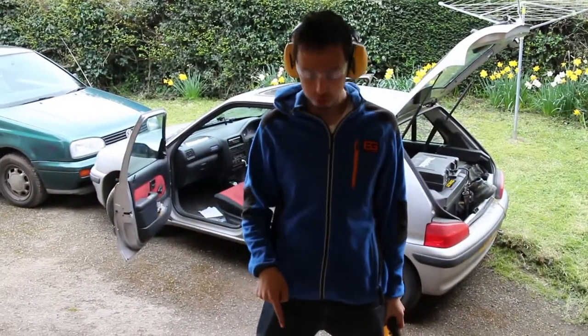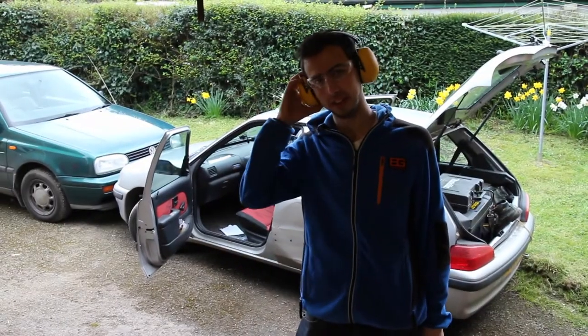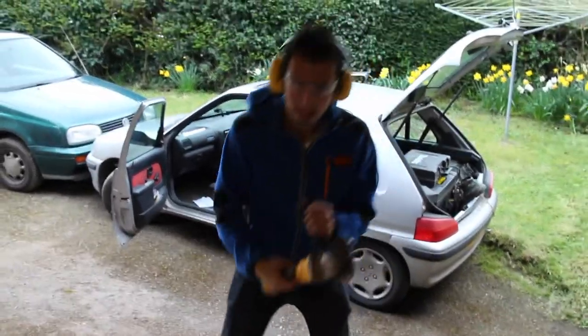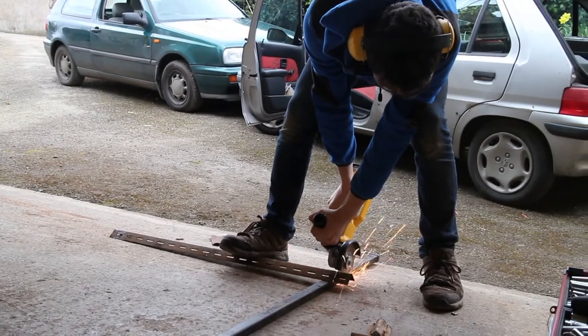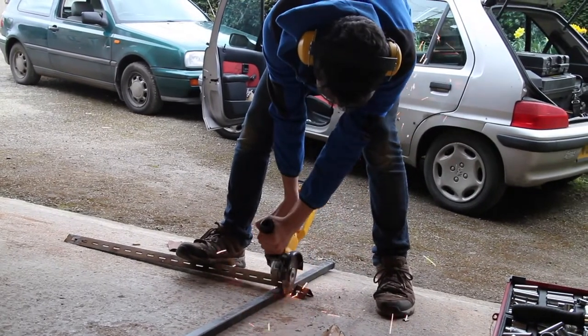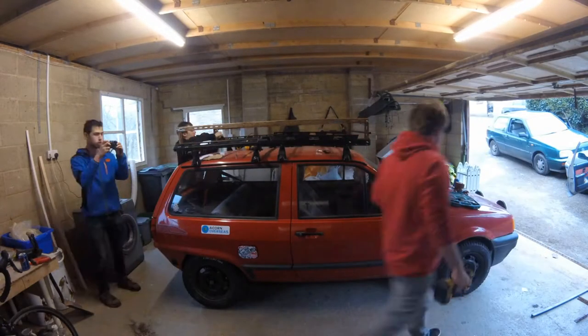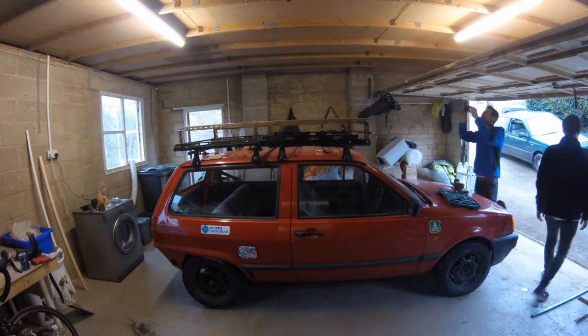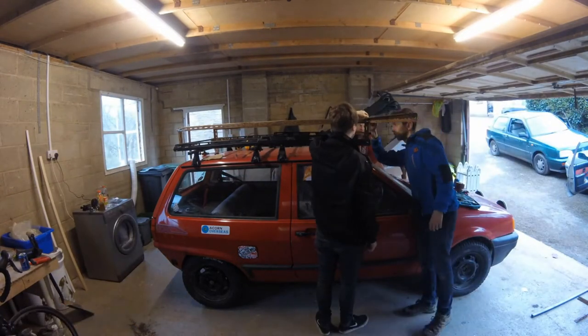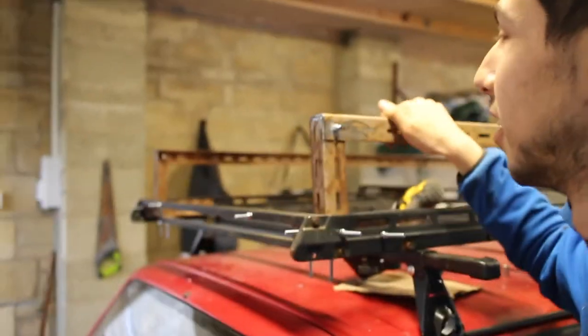This is the final grind, final cut for the rear horizontal bit. Let's do it. It's a momentous occasion. It is indeed. Final piece of the roof rack is going on.